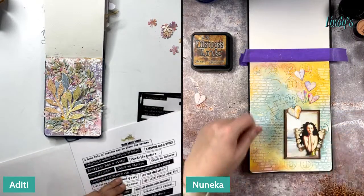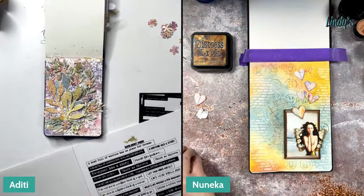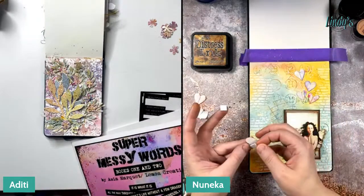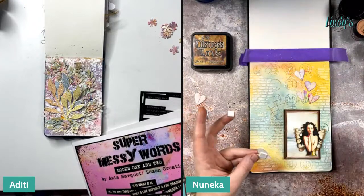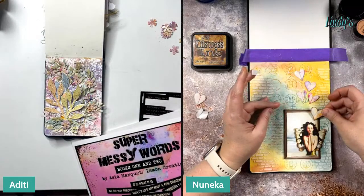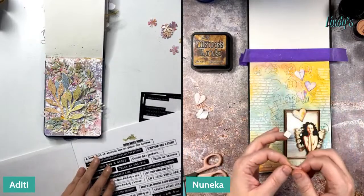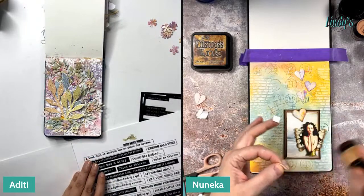Oh God. Okay. So I am using the sentiments from, what is this? Messy words from Asia. You said Lemon Creation. Yeah, Lemon Creation, because I found one which is very perfect for this, and it says petals can teach us the art of letting go. That's perfect. Yeah.